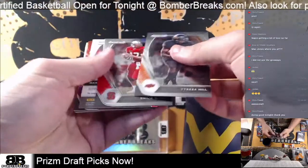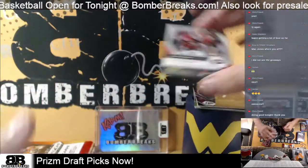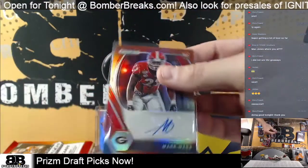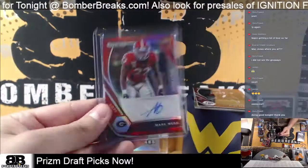Tyreek and Phillip Rivers gives me Georgia Bulldog Mark Webb out of 199. Oh, no problem, man. Like I said, you owed some good karma.